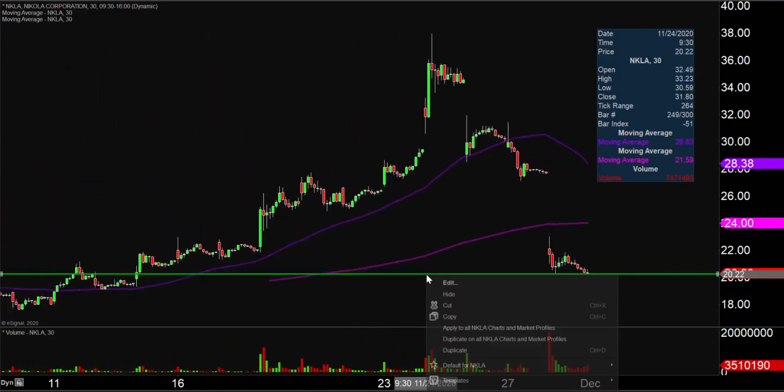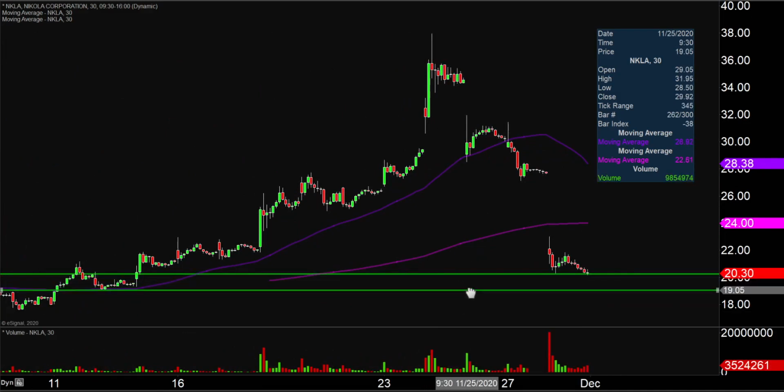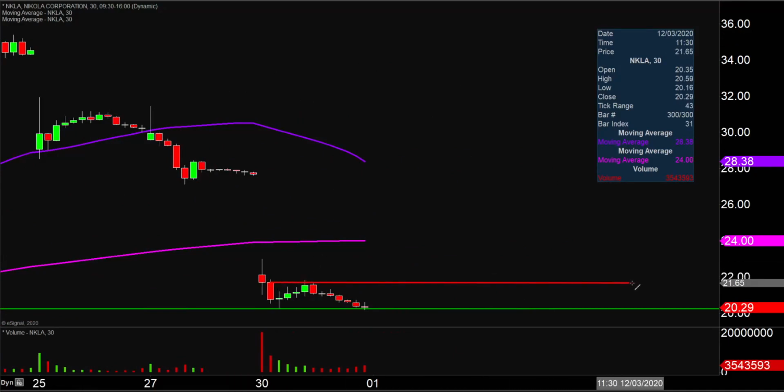Now, I do want to get the next level of support mapped out just in case the price does break to the downside. That next key overarching level of support is down there around the $19 mark. But on the flip side, if the price starts to bounce to the upside, as far as areas of resistance are concerned, that first key level to watch very closely is right up there around $21.65. So definitely a very dynamic movement today. We'll see how this one continues to play out on the week.